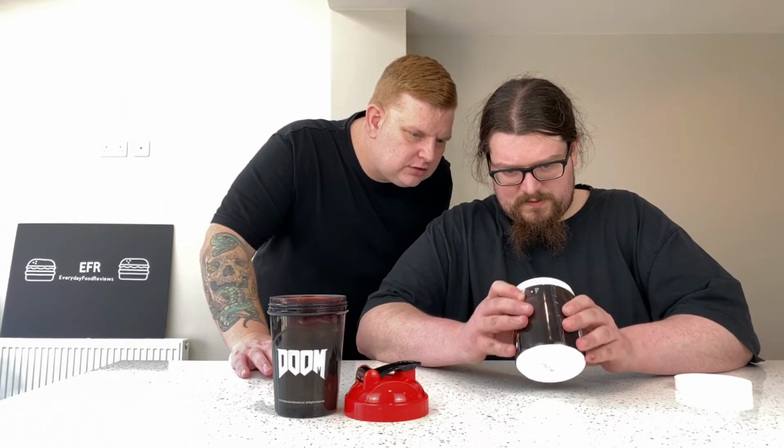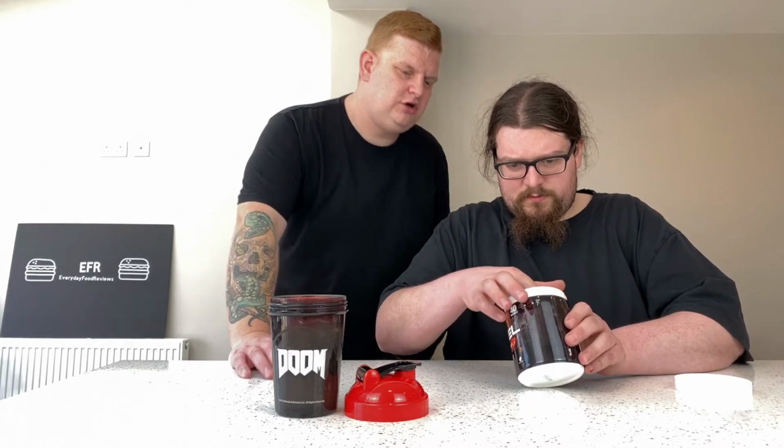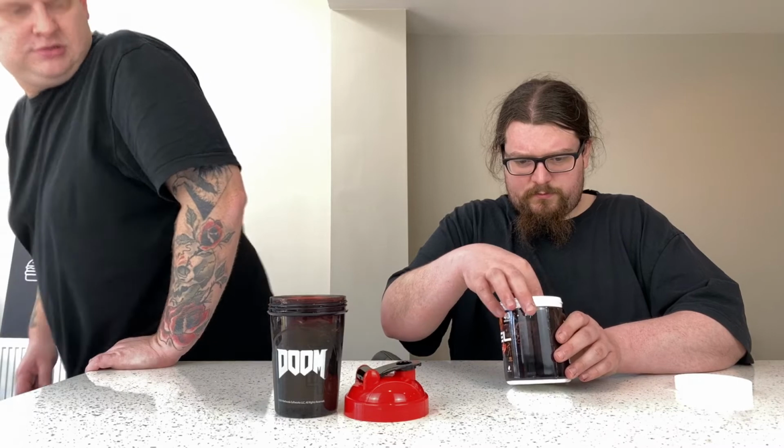Is that a scoop there? Yeah, I'll just get it with my finger. My hands. It's your thing. I'm not that bothered. I've just washed my hands. Yeah. Okay. So we've got the scooper here. Oh, it's a proper scoop for a bottle as well.